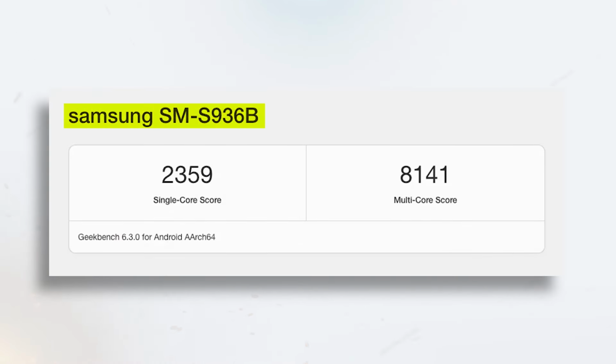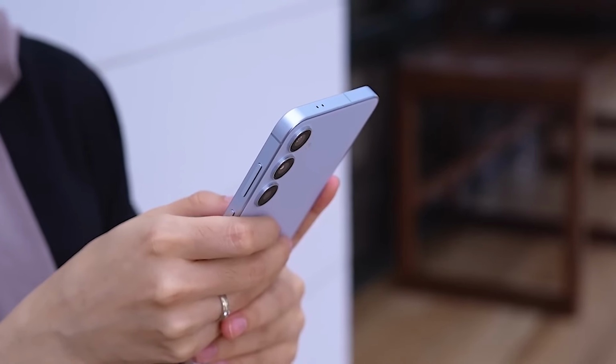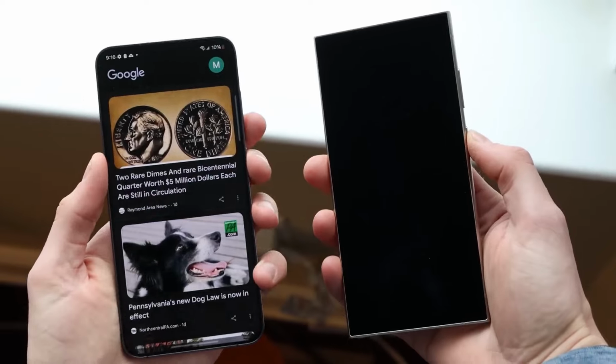The letter B in the model number represents the Europe, Asia, and African regions that might get the S25 Plus with Exynos 2500. If the S25 Plus is released with the Exynos in your region, will you get the S25 Plus or the S25 Ultra?